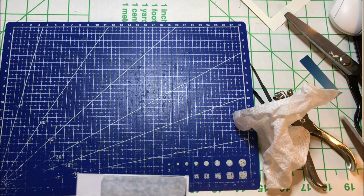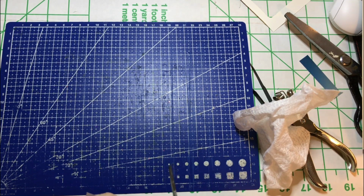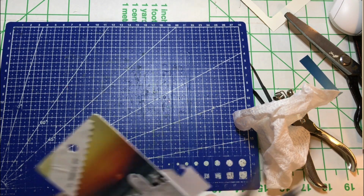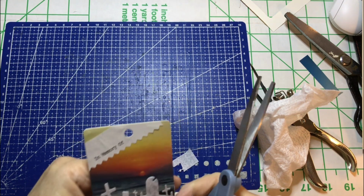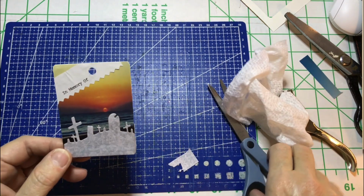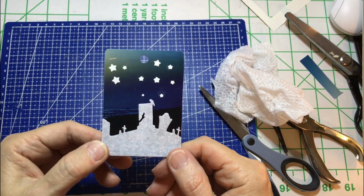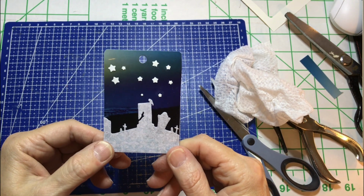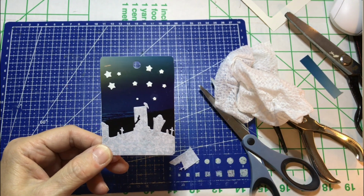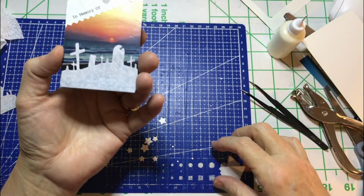Okay, let me trim again. And we all know the corner thingy ain't gonna work. There. Okay. I think that's it. I'm calling that done.